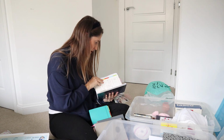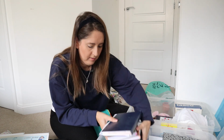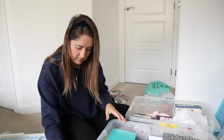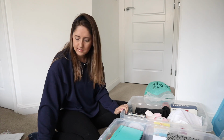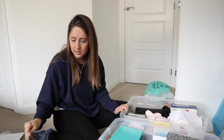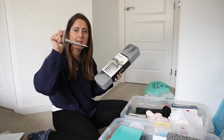And another bullet journal there. Yeah, 22. Right. These are the bullet journals and planners. I think we're going to say goodbye to this one. So I've let go of all of the certificates for swimming. I'm going to keep these and put these in my current journal. I've got this one to try and sell and maybe this one as well.